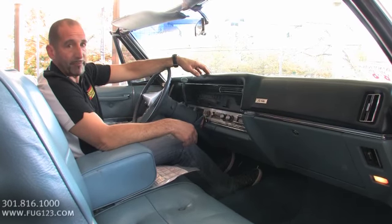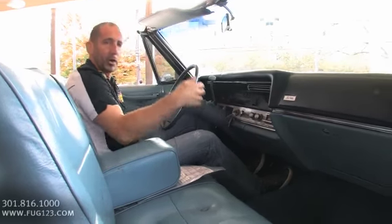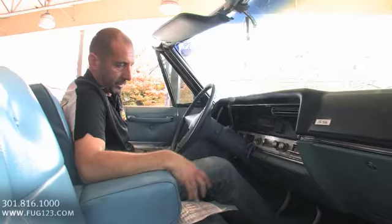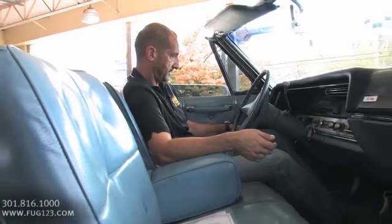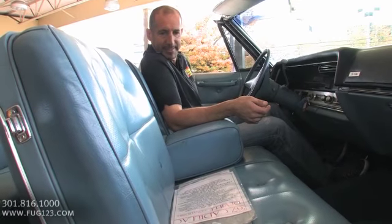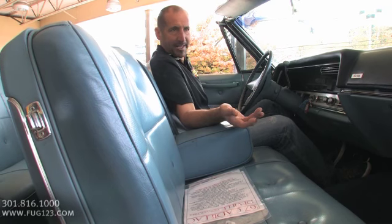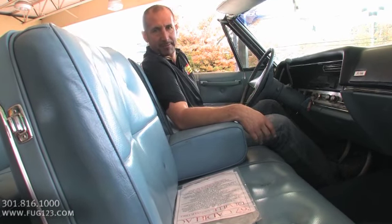The original AM/FM radio still works, okay? And this car's air conditioning system still works. The wipers, the turn signals. This is nice because it has things like the power windows. This is cool too, like this right here. Check this out. Power seat. Anybody can drive this car. And on top of it, it just makes a great sound.